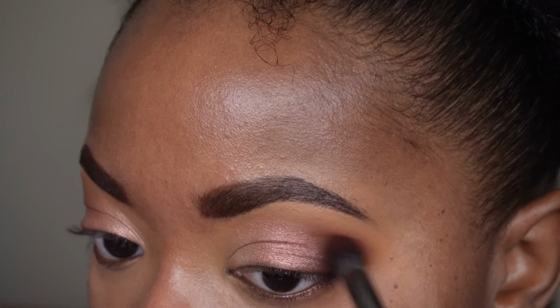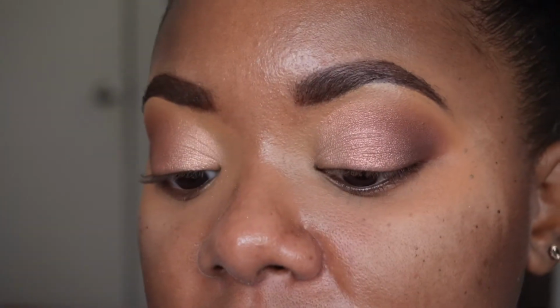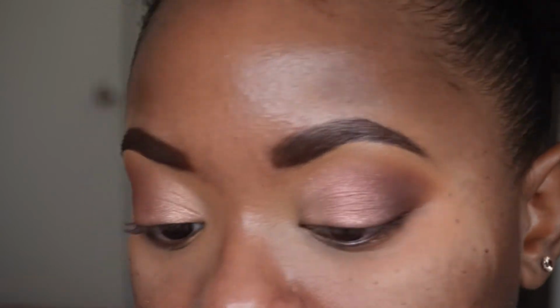I'm going back over with the brush that had some of the deep brown in there just to make sure that we don't lose some of that depth in the crease and in the outer parts of the eye. Now I'm gonna add a little bit of liner and then I'm gonna zoom you guys out and we'll get started on the rest of the face.